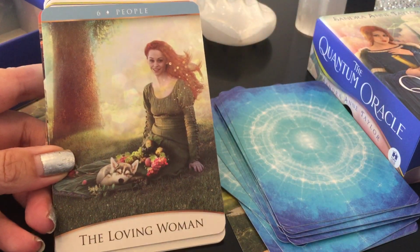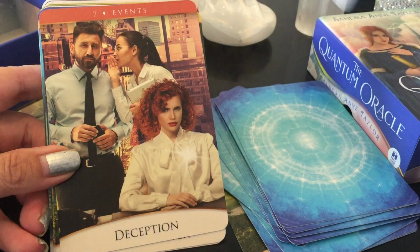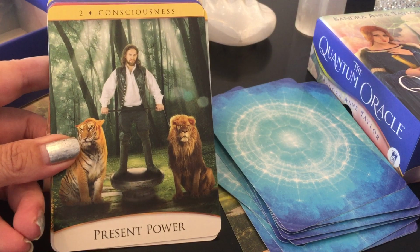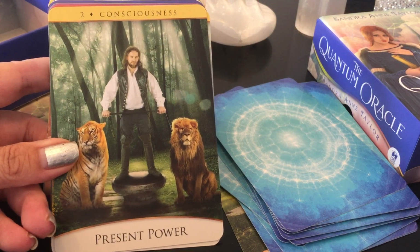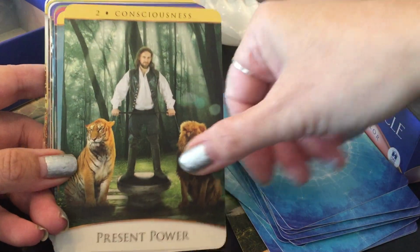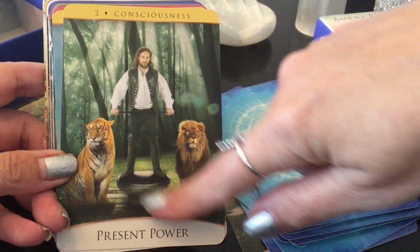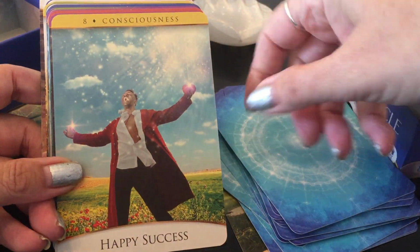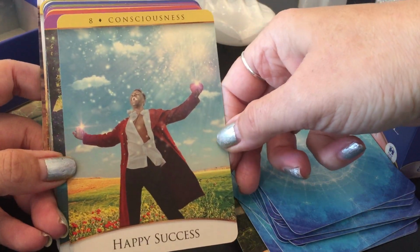We have the loving woman as the people. Events, deception. Consciousness, present power. I love this. We were getting this a while ago. We were getting this a lot about taming, being firmly in the present, not taming the past and the future. Happy success, consciousness.